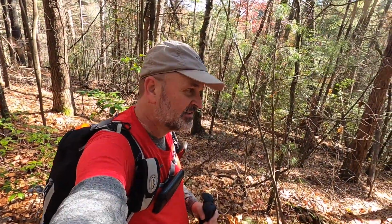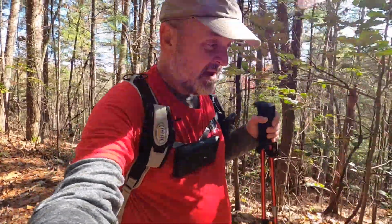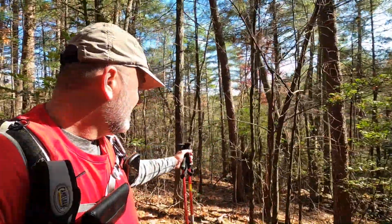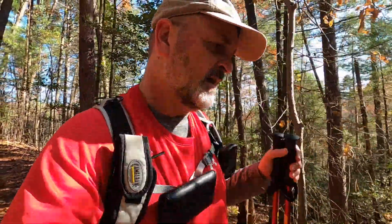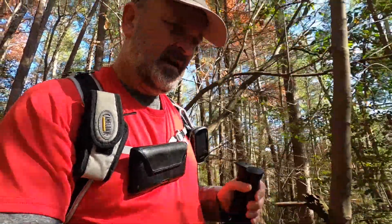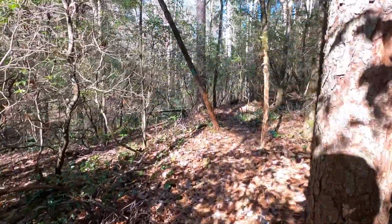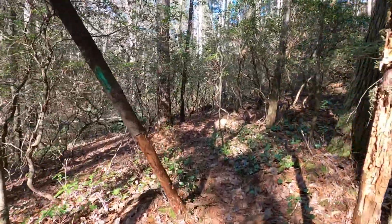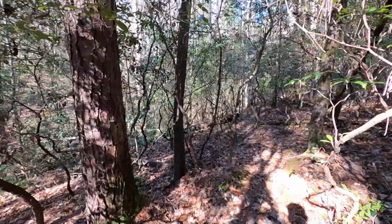Coming back across a bridge, you got to climb up this hill. It's a big climb to get up out of the creek bed. You can't see it from here. Trust me. Steep climb to get up here. Out of breath. All right, so we've moved out of rhododendrons into some laurels. Kind of still up on this slope. But we're back on the right track at least, which is nice.